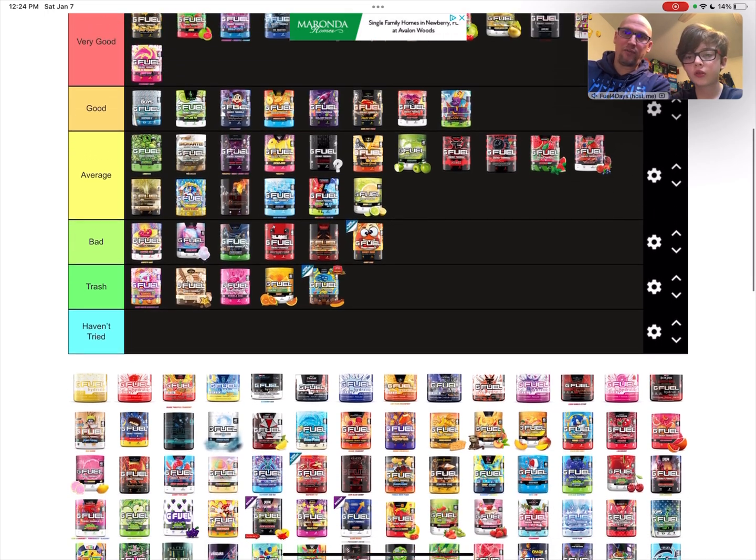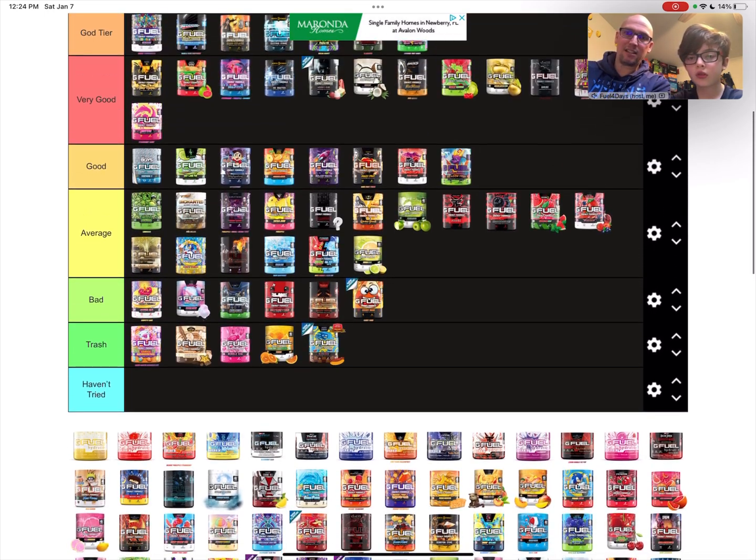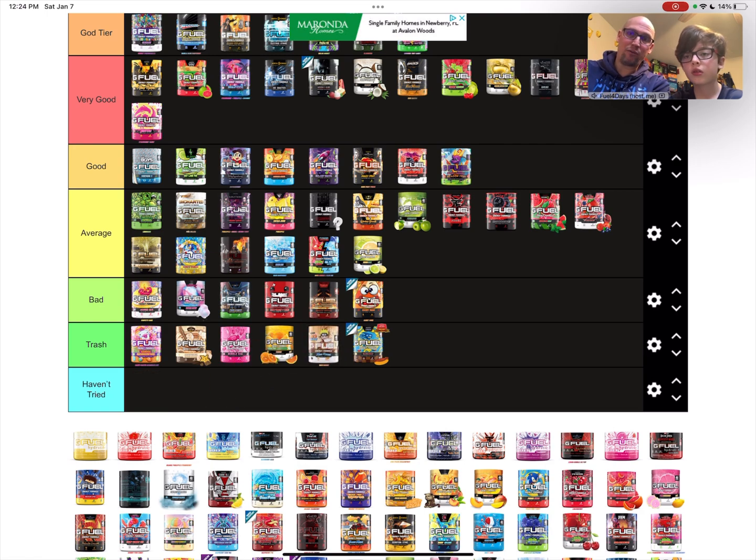All right. This is one of the only flavors we haven't had yet. Miso ramen. Didn't buy it because I know it's a mean flavor. Why buy something I know I'm not going to like? So I'm going to put it right behind, even though, never mind. I haven't tried it. Oh, yeah. I haven't tried it.